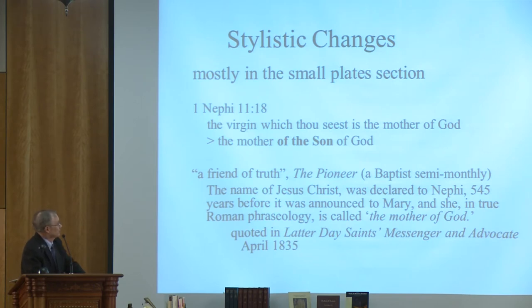Now, it originally reads, 1 Nephi 11:18, "The virgin which thou seest is the mother of God." And that's the way it is in the critical text, the mother of God. He changed it to "the mother of the Son of God." That's what your current text reads. This is a change by Joseph Smith.